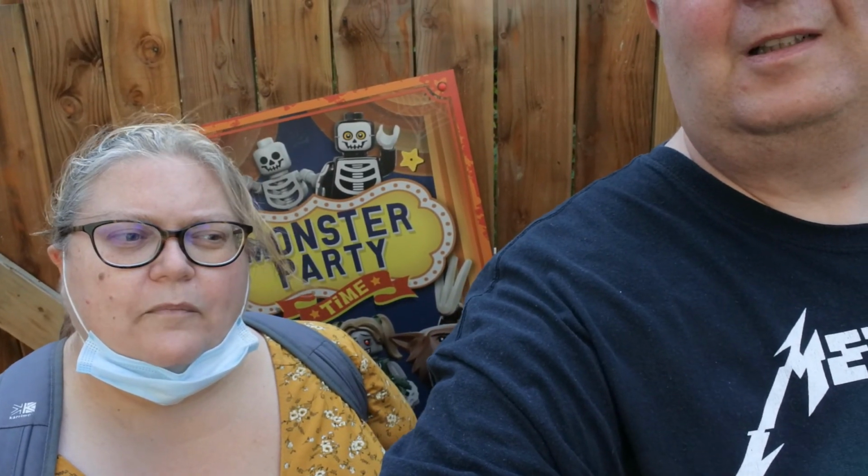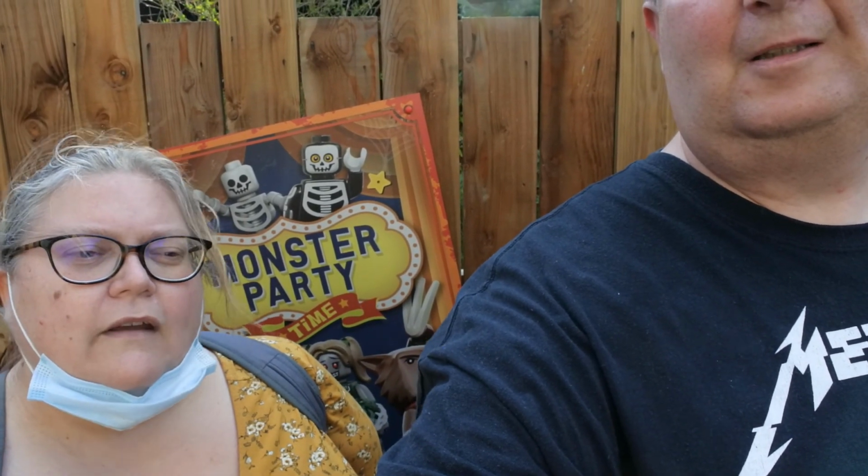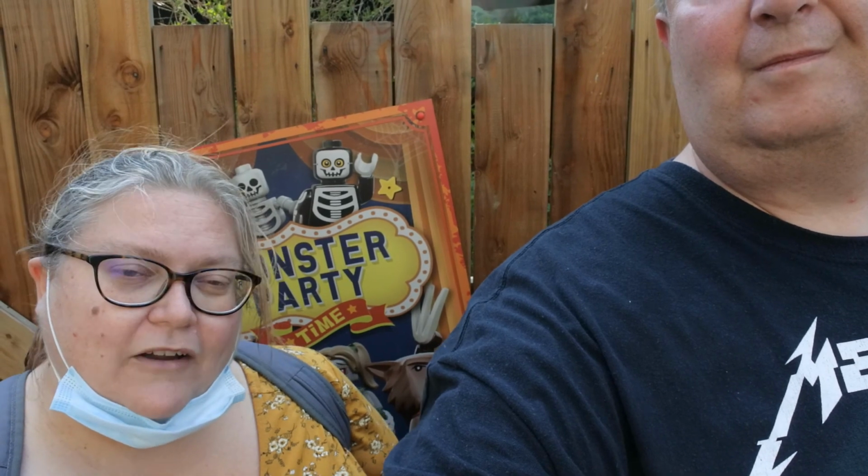So we've just been on the monster house party, I think it's called, at Legoland. Again, plus size friendly, very similar to X at Halton Towers. How did you find it, Louise? I think the only thing I'd like to add is that there was more room on the back row. There's two rows. There's more room to enter the seating area on the front than there is the back. Unfortunately, because of social distancing at the moment, they're making everybody sit on the back row.